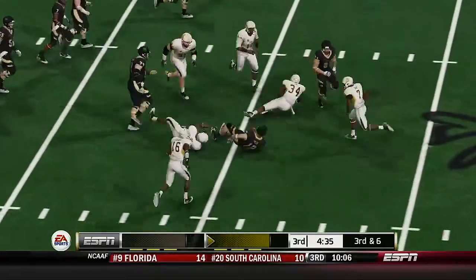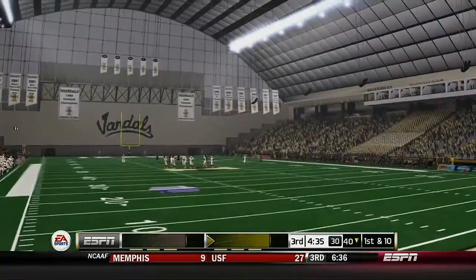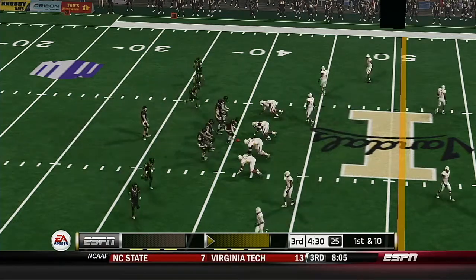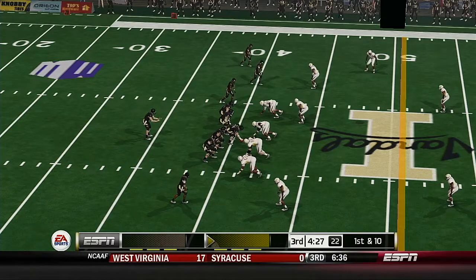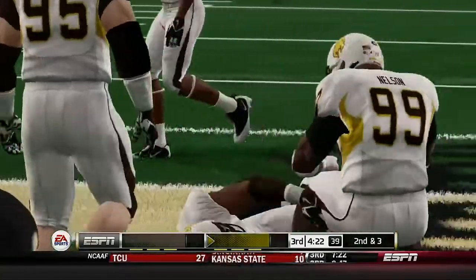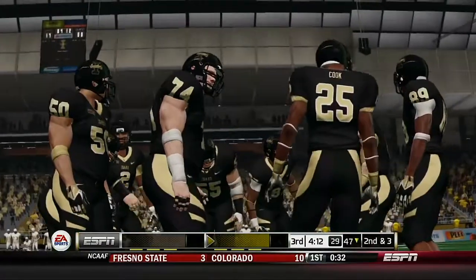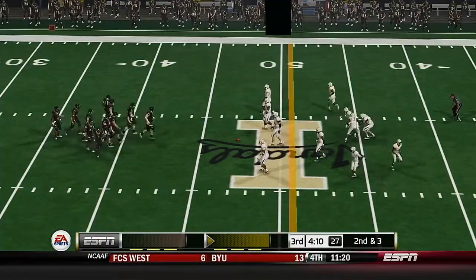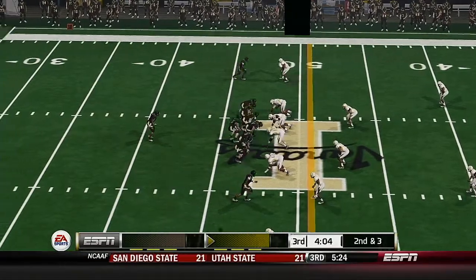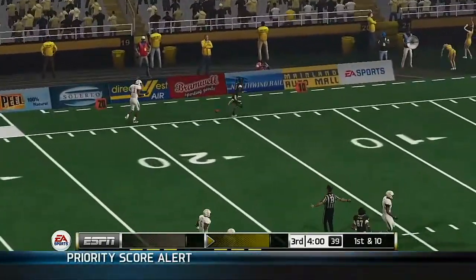Tries to buy some time. And he tackles him hard at the 40-yard line. From their own 40-yard line. First down. They'll spread the field here. Let's see what the defense does with a 5-wide outlook. Completes it, but he can't shake the defense. Zips it out to the left. And he stays in bounds to make the catch.